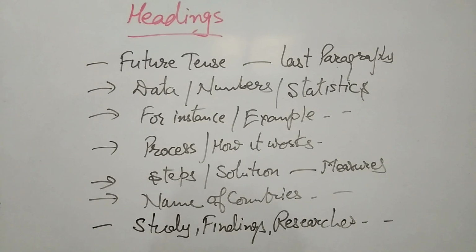The paragraph which contains words like process, the way things are done, means that paragraph has a matching heading like how something works or how this technology works. That paragraph will have words like process, steps, etc. Certain paragraphs are there for the solution of some problem, and the heading would be a solution of any problem, for example solution of global warming, the solution of pollution problem. That paragraph will have words like steps, solution, or measures.